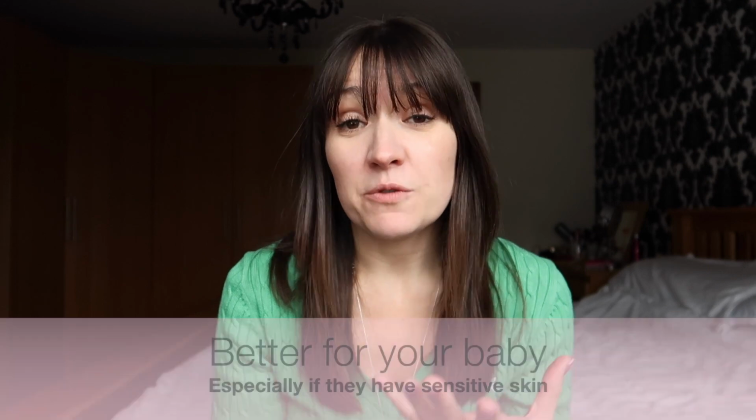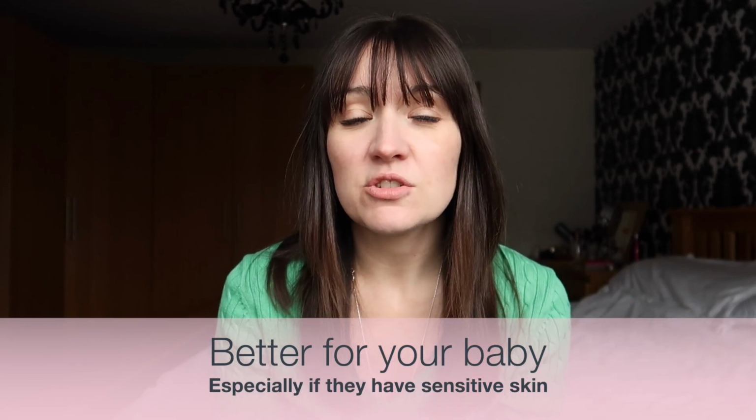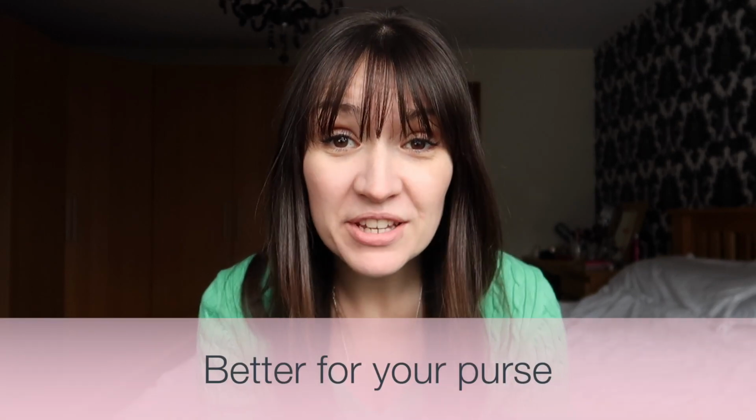The other factor, of course, is that it can be better for your baby because you're not putting lots and lots of chemicals next to their skin. You're just putting quite natural fabrics that you've washed, and there's none of the nasty, icky things that you find in disposable nappies that are sucking up all the wee. It's just natural fabric.